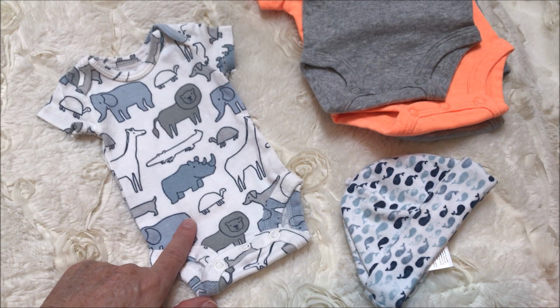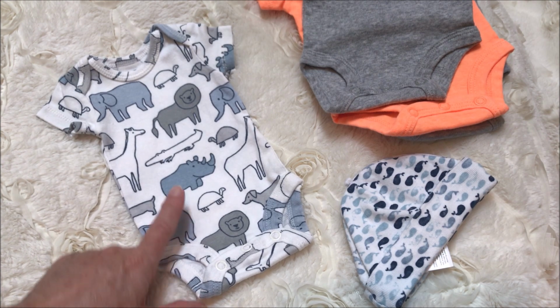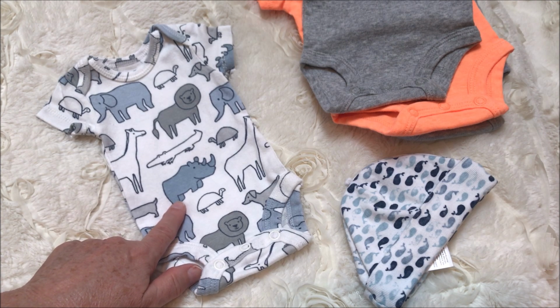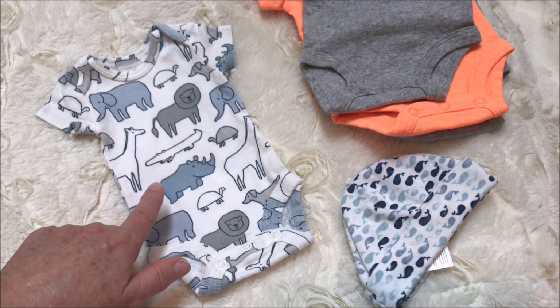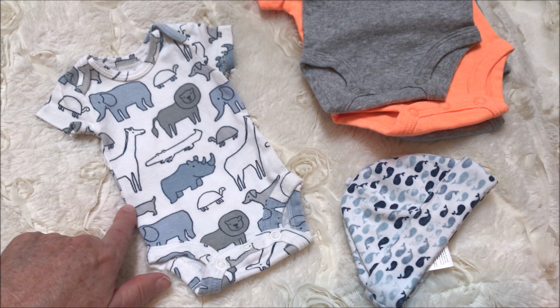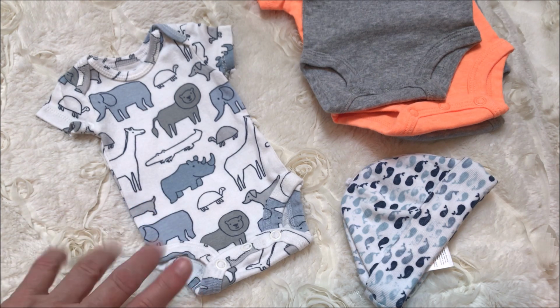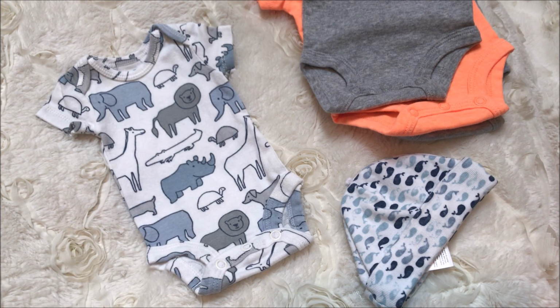I didn't even realize it was in the group until I came home and discovered it was in there. And I never had this pattern before. I've seen it in the community. I know there's a boy's version of this and a girl's version of this, and I've always loved it, but I have it in preemie. I was so excited, and my little boys have something to wear.